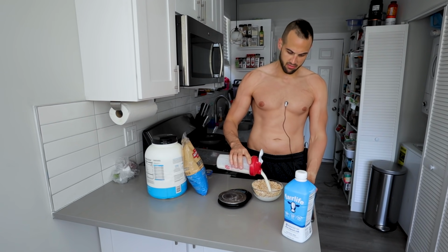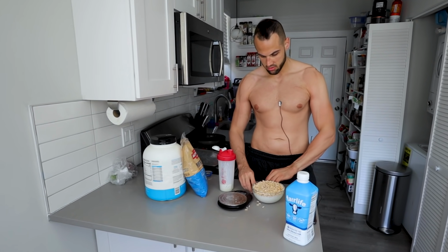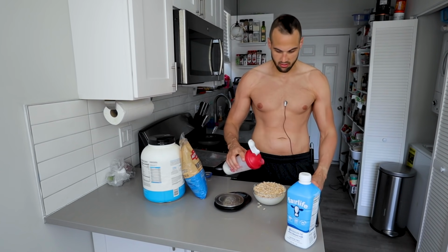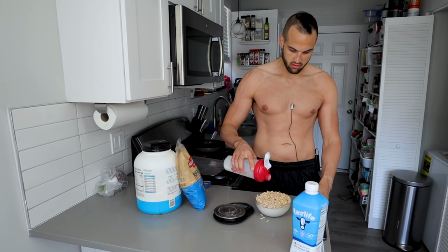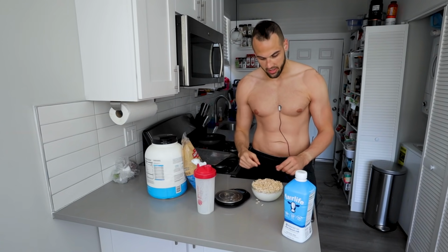Our milk and protein mixture is done. And it was either I went with a humongous bowl or a smaller bowl, and I'll have to pour the rest of the milk in a second so this doesn't go everywhere. Hold on, I might get it. Hell yeah. So I'm gonna wanna eat this real quick.